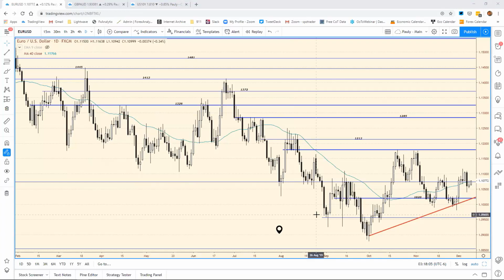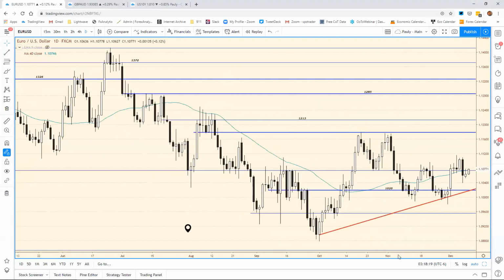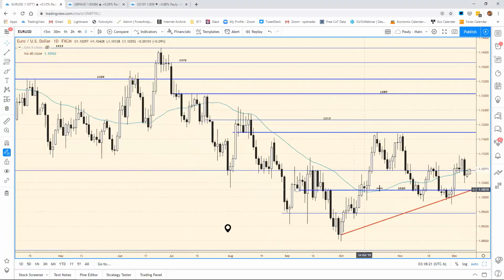Looking for today, it said the euro stayed in a tight range on Monday. Resistance remains at 1103 and support at 1020. Now, as I mentioned, we took that dip on Friday and we just kind of held our own. As I mentioned before, this is huge support here, not only horizontally, and you can see all the touches.